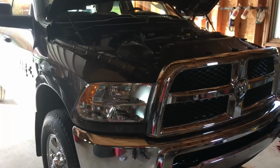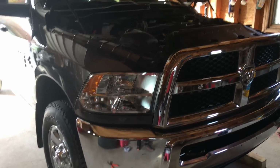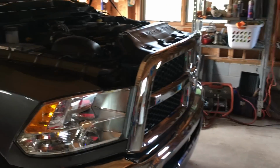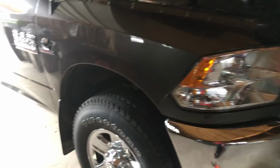Alright guys, what's up? Like I've been talking about, first oil change on the truck, just past 2,000 miles. And I gotta say I've done a lot of oil changes in my day, but this one is a bitch. This is the room they give you to get to this filter. Right here, just this little pocket. And you can see the filter. Maybe you can't, right there.